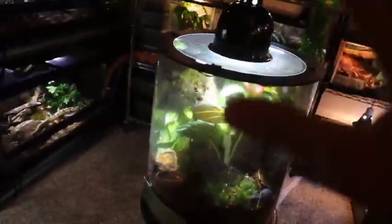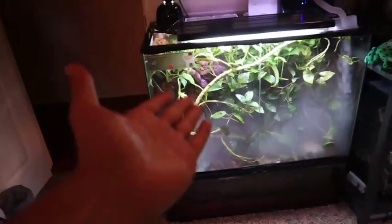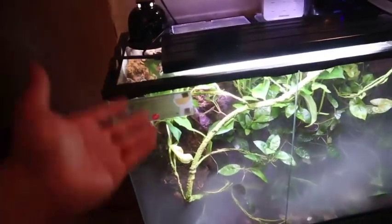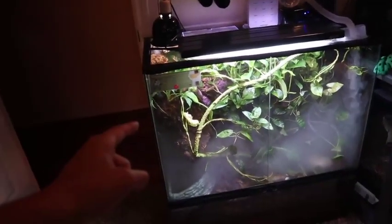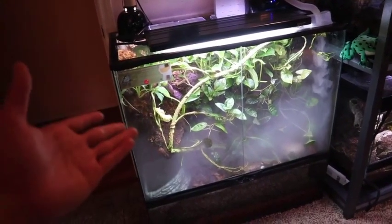But most of these cages are bioactive. Whilst they may not be as pretty as this dart frog enclosure here, they are beautiful bioactive setups. And we're going to get on to talking about another bioactive setup, the bioactive setup that our Amazon Milky Frogs are now in. So without further ado, y'all, let's roll the footage and see how we introduce these guys into their home.